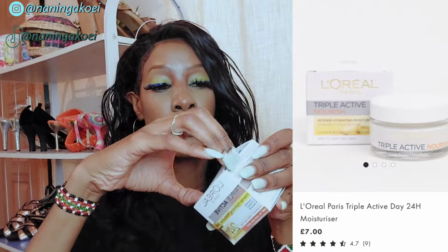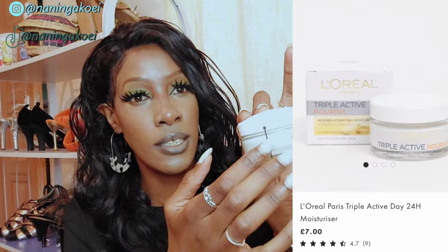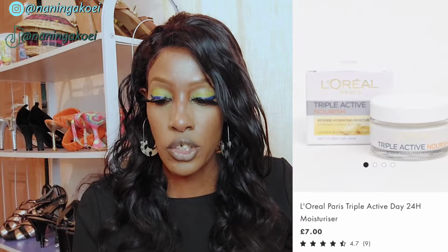I haven't opened it at all, so I'm just gonna open it and see how it looks on the inside. This one just looks like this. As you can see, it's still sealed. It's the L'Oreal Paris Triple Active Day 24-Hour Moisturizer, from their triple active range. I currently don't have a daytime moisturizer, to be honest. I've just been using stuff and a night cream.